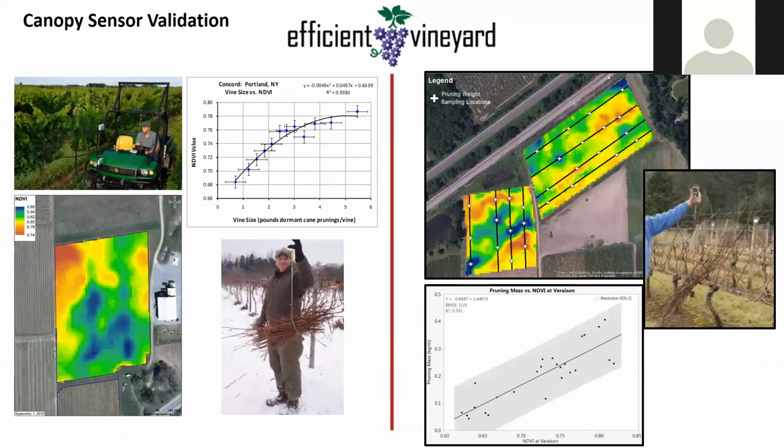Okay, validate. So again, we take a heat map, and we'll stratify samples based on that map. This is a guy collecting pruning weights. So either through machine or by hand, you prune a vineyard, you actually pick up the sticks and you weigh them. It's a very labor intensive process. Nobody wants to do it in the middle of February. One of the reasons I started this project is I said I never wanted to take pruning weights ever again. And now I take more pruning weights than ever before. So, ironic.